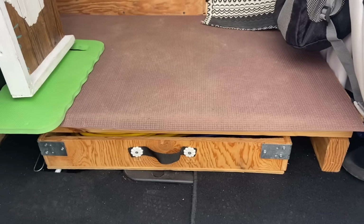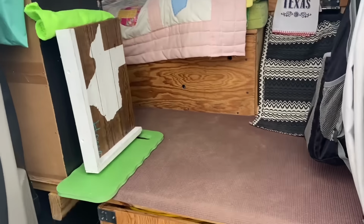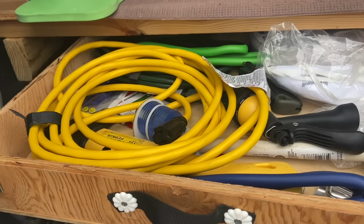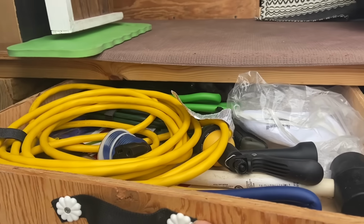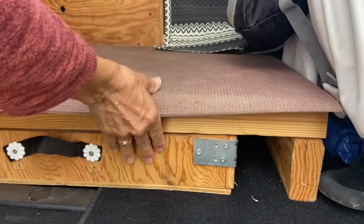What's going on here, Melissa? Well, I had leftover space after my dad leveled my floor. So I asked him if he could make a box for me for when I plug in. So he made me a box. It has all my cords and plugs. I only use these when I plug in somewhere. Look how cute, and it matches your daisies. Yes, absolutely. The daisy theme. So it just slides right under there.